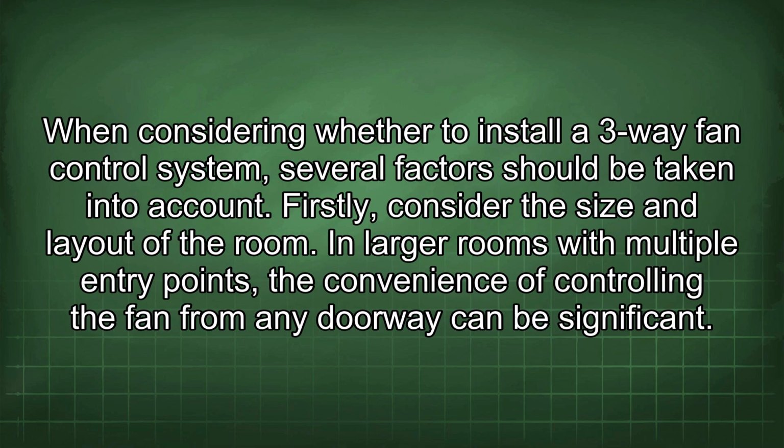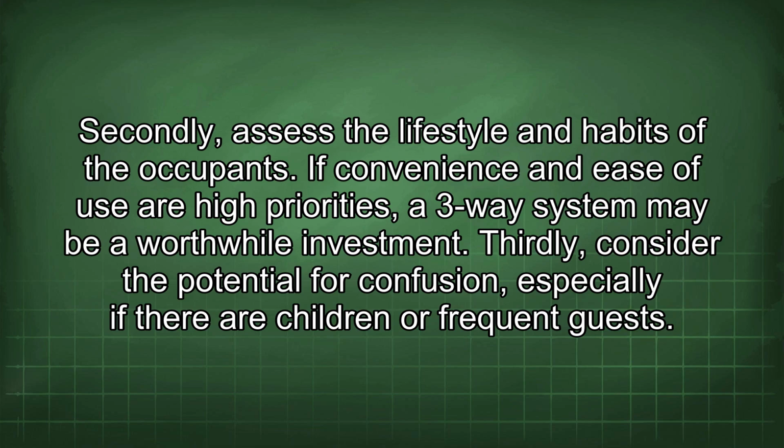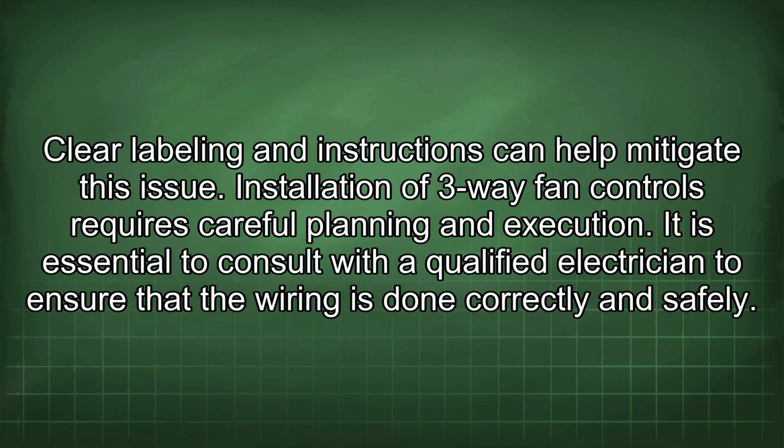When considering whether to install a three-way fan control system, several factors should be taken into account. Firstly, consider the size and layout of the room. In larger rooms with multiple entry points, the convenience of controlling the fan from any doorway can be significant. Secondly, assess the lifestyle and habits of the occupants. If convenience and ease of use are high priorities, a three-way system may be a worthwhile investment. Thirdly, consider the potential for confusion, especially if there are children or frequent guests. Clear labeling and instructions can help mitigate this issue.